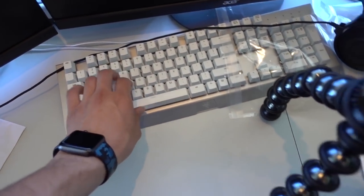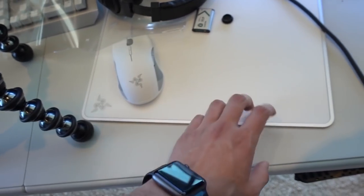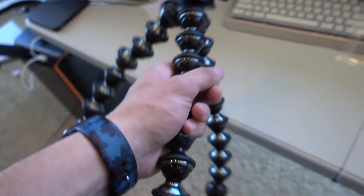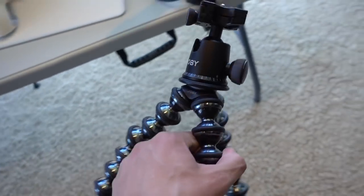These are the new Razer keyboards and the mouse, and also this. Where's my battery? I'm taking this battery with me, thank you. All right, and Razer headphones. This is the Jolby, the Gorilla, oh, Gorilla. The Jolby pod for DSLRs.